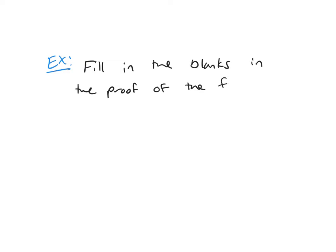So let's look at another example involving proofs. Now I want you to fill in the blanks in the proof of the following theorem. So this will match up with some homework questions you have. It'll give you a proof and ask you to fill in the blanks.